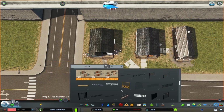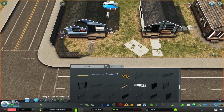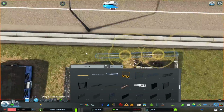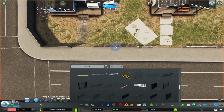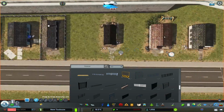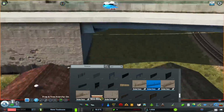But yeah, I really don't understand why there isn't a mod similar to the Trees Unlimited mod for the prop limit. I don't know if it's something different with the prop limit than the trees, but I don't really know why there isn't a similar mod that just, I guess, unlimits the props. I mean, there is the Prop Unlimited mod, but that mod is really unstable and no one uses it. But if you're a mod creator, let me know if that would be possible or not.